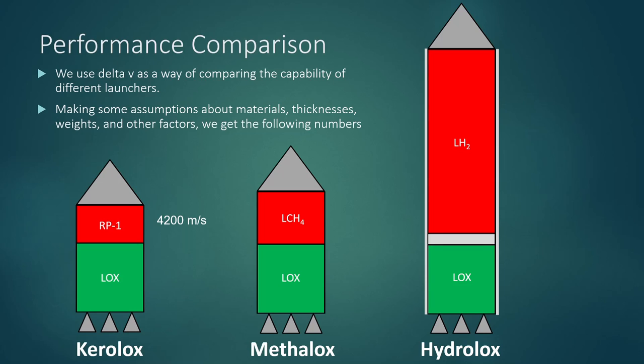We get about 4,200 meters per second out of Keralox. We get about 4,250 meters per second out of Methalox. Now I could change the assumptions around and probably get those to flip pretty easily. Hydrolox, we get 4,450 meters per second. And I think I can come up with a scenario where Hydrolox probably loses, but in general, we might expect to get just a little bit better performance out of Hydrolox than we would out of these other fuels. So that would indicate that we should look at Hydrolox.